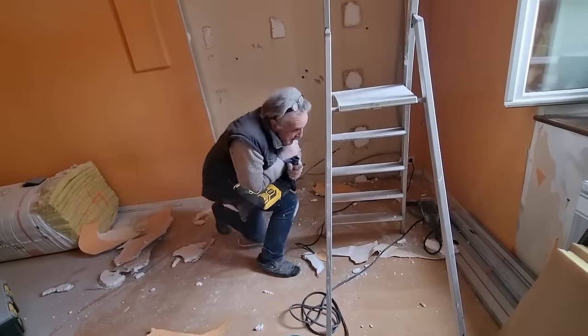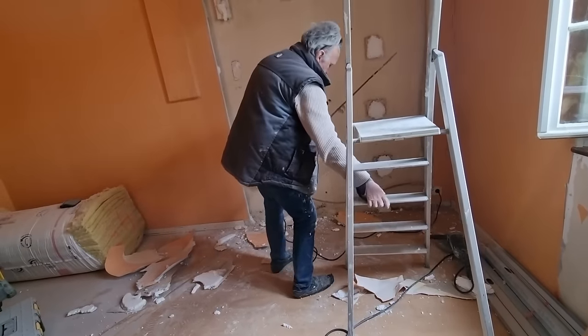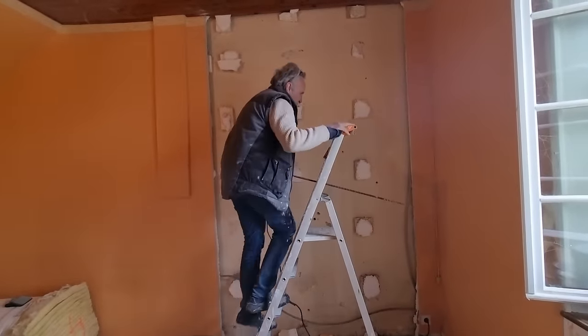Is it through, Stuart? We need to make a little hole in the middle so we could talk to Stuart on the other side. Like a little serving hatch in the middle of the wall, please, Tony.